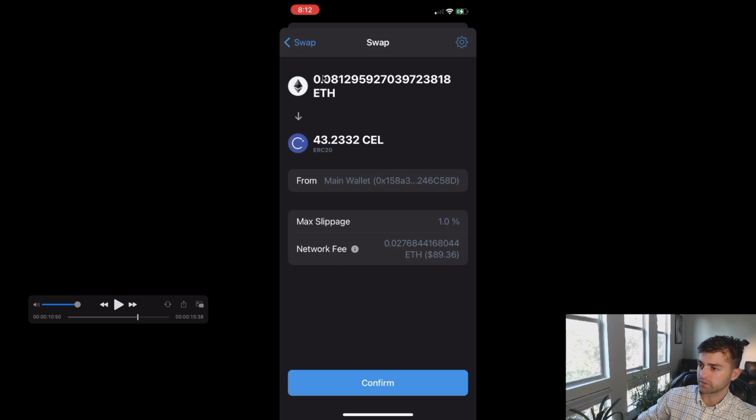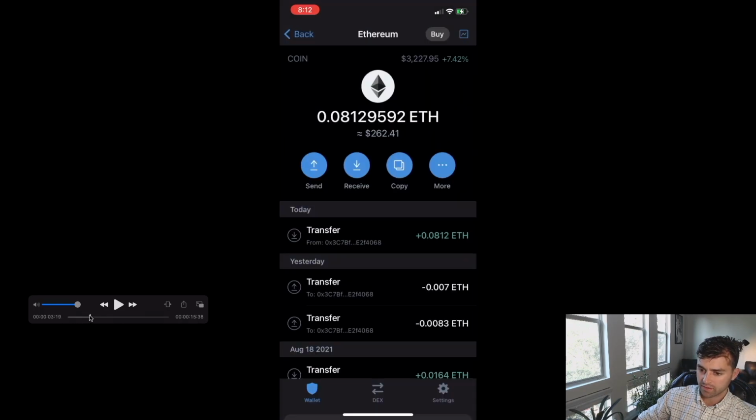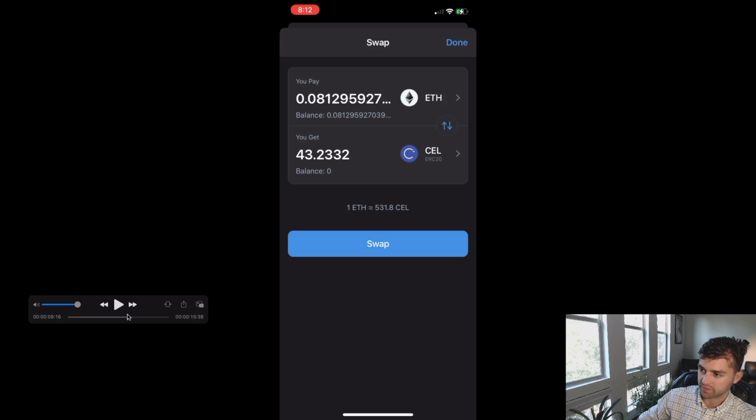So I'm going from this much ETH into 43.2332 CEL. Cool. That all looks good. And I really like just how clean and simple this interface is. It shows the exchange rate down here. Cool.